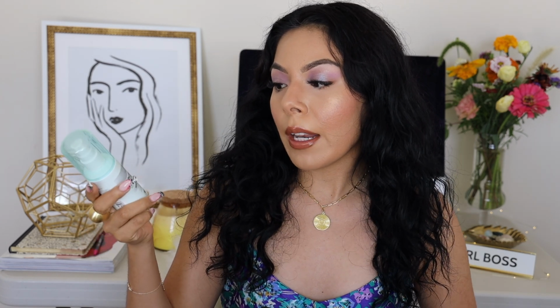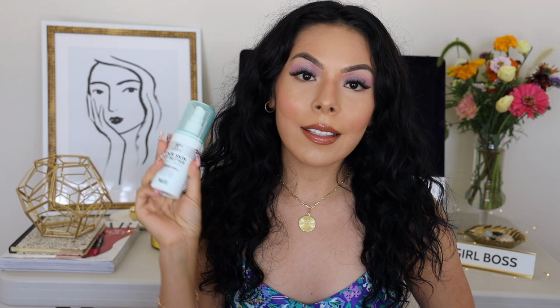So this IT Cosmetics setting spray has been so great. It's really prolonged the wear of my makeup. This is the Your Skin But Better setting spray. It is a 16-hour wear setting spray with hyaluronic acid, coconut water, and aloe vera extract, which if you guys know, aloe vera is great for soothing skin, soothing redness, and I feel like it's worked so good with my skin.